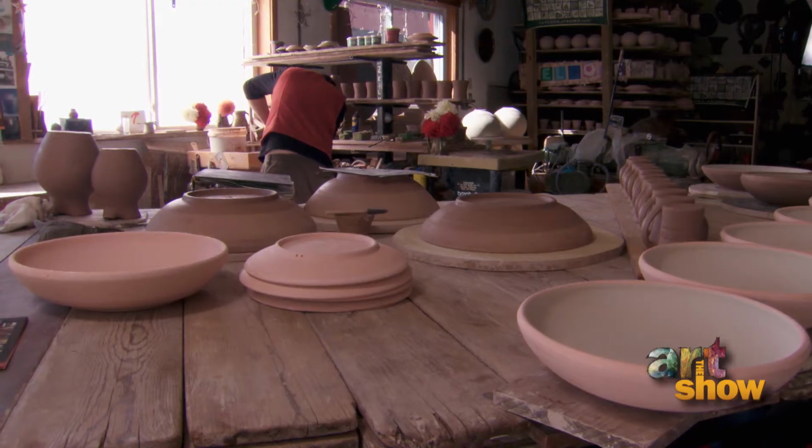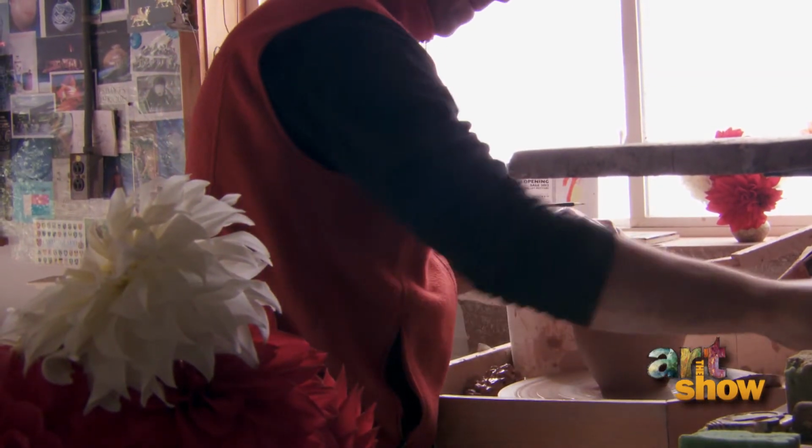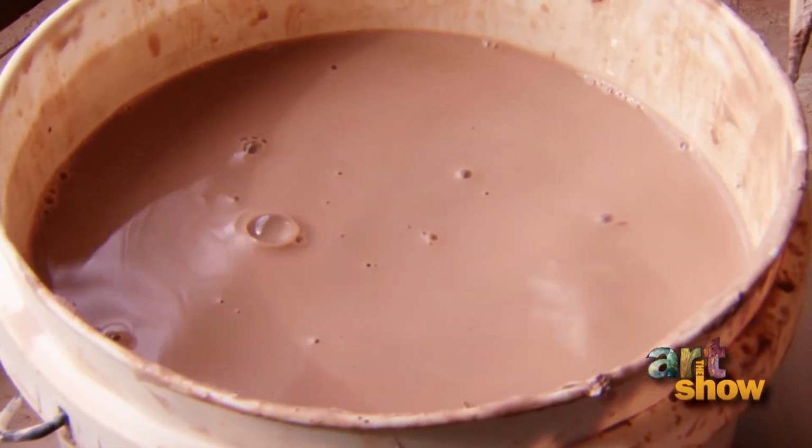I make pots for 3 to 4 months. I give myself that amount of time. I typically have a theme, partly for my own interest, because I want to work towards something and I want to have a body of work that reflects that thought.